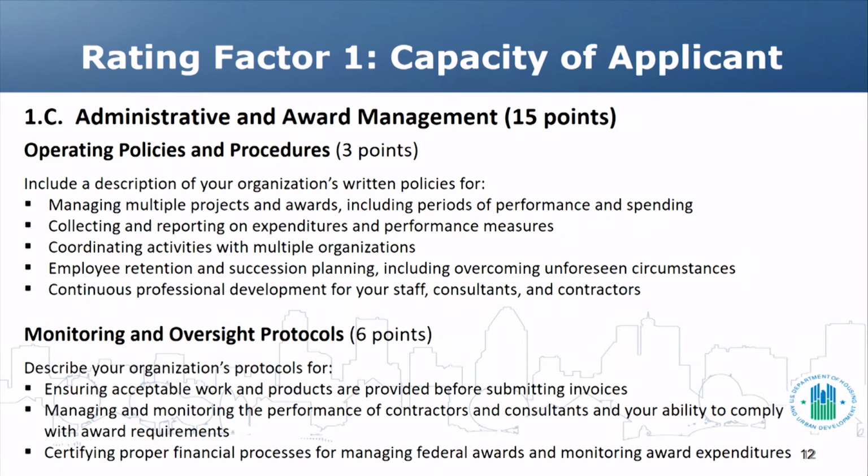And last but not least, monitoring and oversight protocols. So here you'll describe your organization's protocols to ensure the effectiveness of your operating policies, successful award management, and mitigation of occurrence of fraud, waste, and abuse. Explain your ability to monitor and oversee the Community Compass Award effectively. So, ensuring acceptable work products were provided before you submit invoices to HUD and pay contractors or consultants.